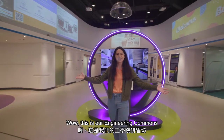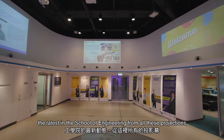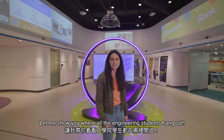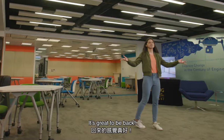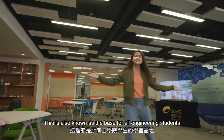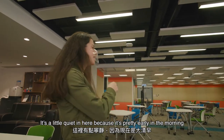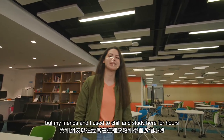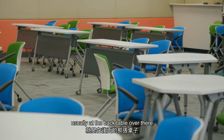Well, this is our engineering commons. Here you can find out the latest in the School of Engineering from all of these projections. Let me show you where all the engineering students hang out. Come on, let's go. Wow, it is great to be back. This is also known as the base for all engineering students throughout our busy days. It's a little quiet in here because it's pretty early in the morning, but my friends and I used to chill and study here for hours, usually at that back table over there.